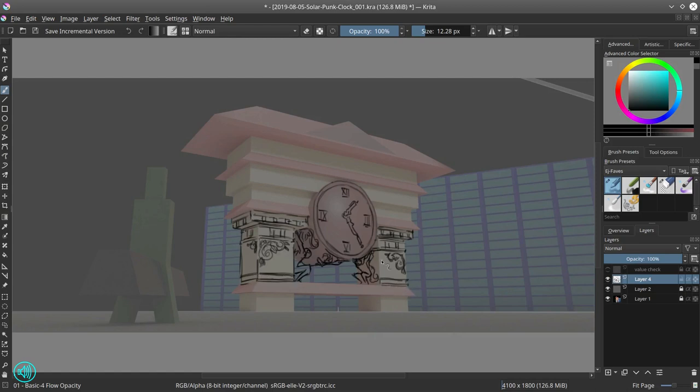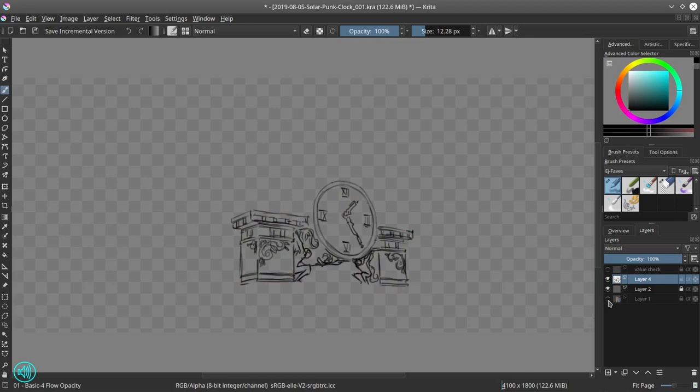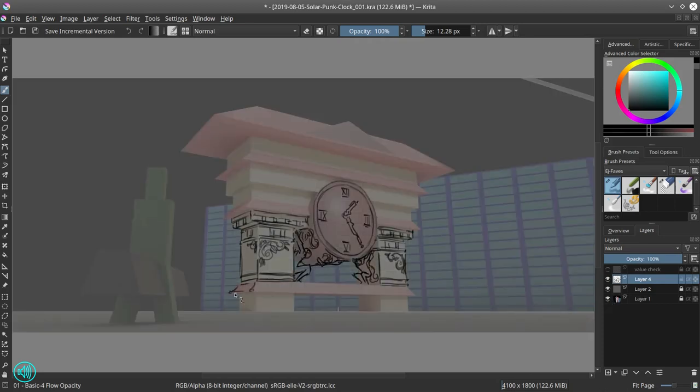But going back to what I'm working on, my inspiration always has the Rococo Baroque design in my mind. And so essentially, this is kind of what I'm sketching out.